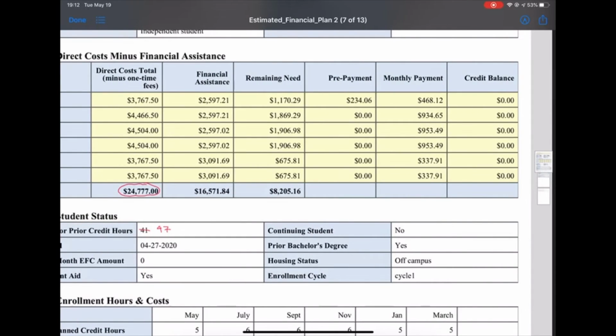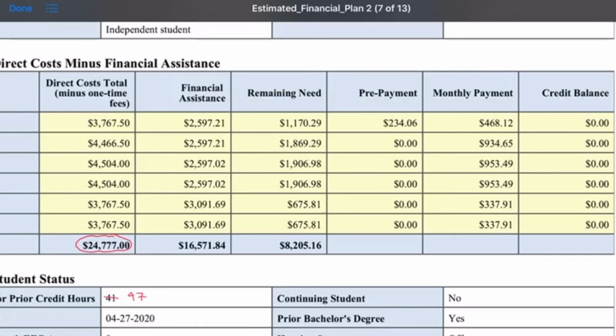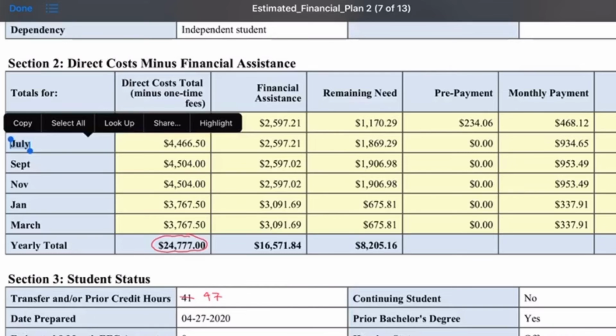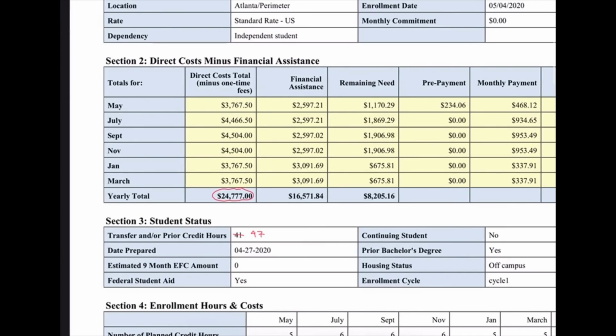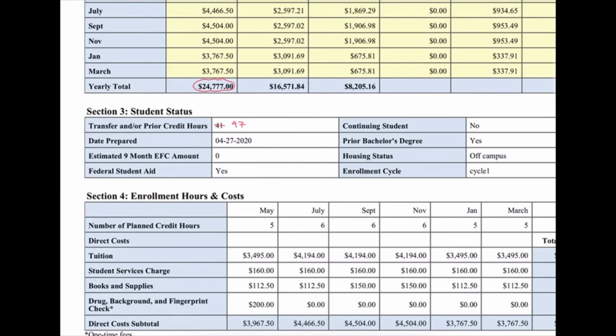And then you'll see that they'll break down what you have to pay. Because I started in May, it was required that I put down $234.06 before I started the semester. So I had to put that down before May 4th if I was paying completely out of pocket. And then my monthly payment from there would be $468.12. So for May, it would be that number, and then for June, it would be that number. And then for my July session, which is a different session, my monthly payment would be $434.65 for July and for August. And then it's the same repeat cycle for September, November, January, March. If I were paying out of pocket, this is how much my monthly pay would be. But I went ahead and took out a private loan, so I will not be paying out of pocket for that. No, sir. Praise the Lord.